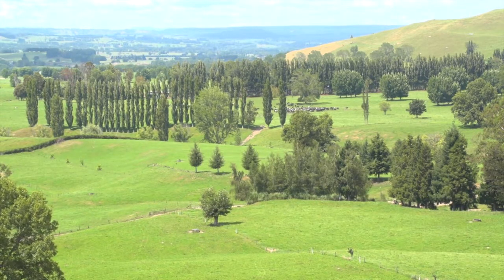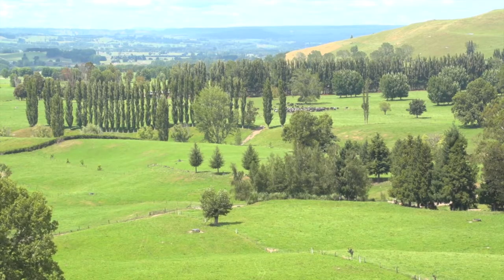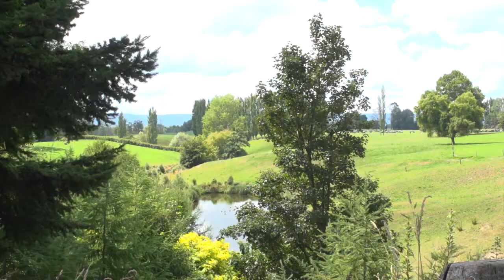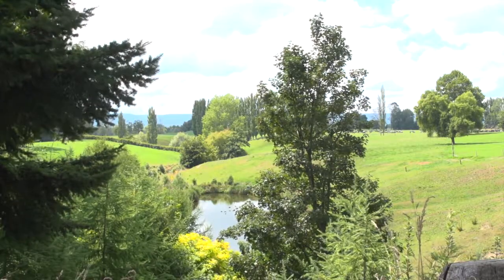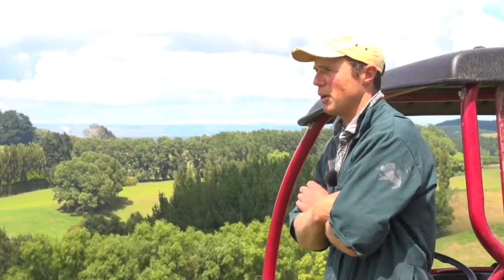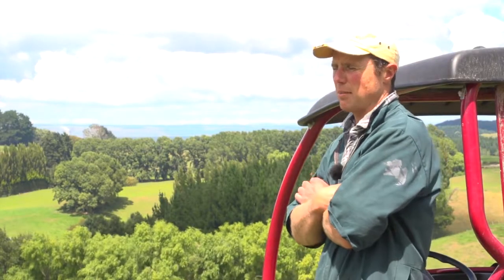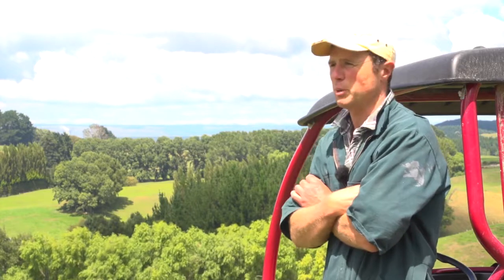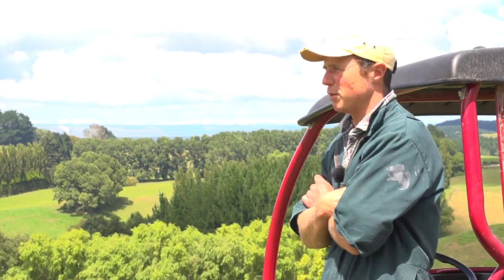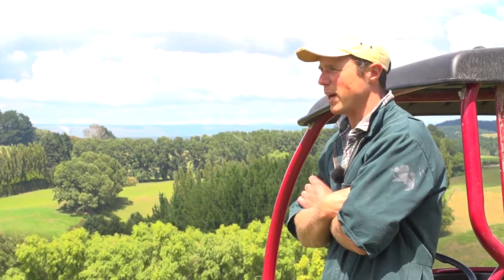Out of the 90 hectares of the dairy farm, we've probably got over 5% of the farm retired, whether that be in riparian plantings or forestry plantings. Since we've done that, you think you might be giving up some land that the cows could be grazing, but really it hasn't made a difference at all to the grass production on the farm. Those areas weren't growing much anyway.